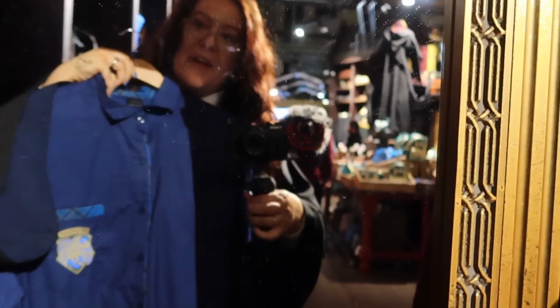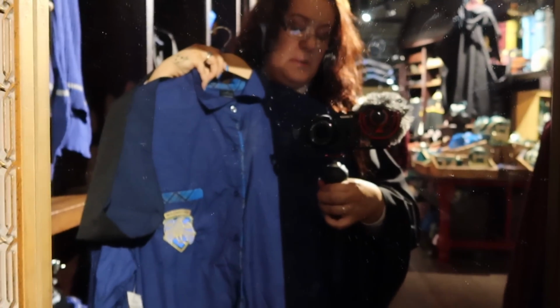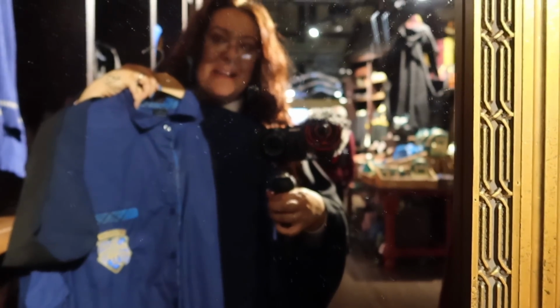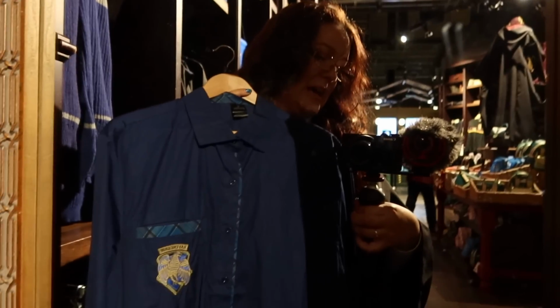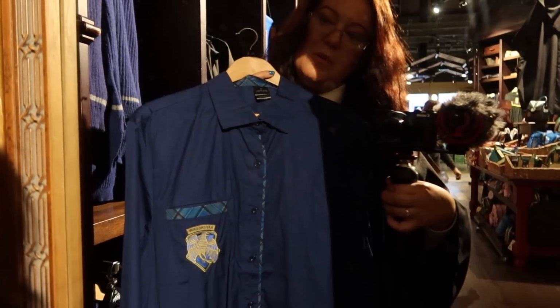I like the shirt, but I think that is going to be massive on me. It's down to my knees, so I think it's more for the male or very tall people. I don't know how they think being a size XL is going to make me tall, but, yeah, I don't know. I like it, but is it really worth that much money? I don't think so. So I'm going to put that back.